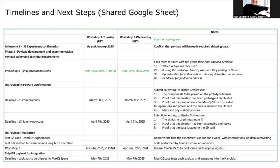If you're using the normal white ice cream vanilla X chips, then we need to know by April the 7th which ones you're going to be using. So which 4 X chips will you be using? Proof that the solution has been assembled and tested by you, as well as proof that the data is being saved to the SD card using that ISS core. We need all of that. We just want evidence that you know that you've tested it and you are saying that it's going to work or that it is working.